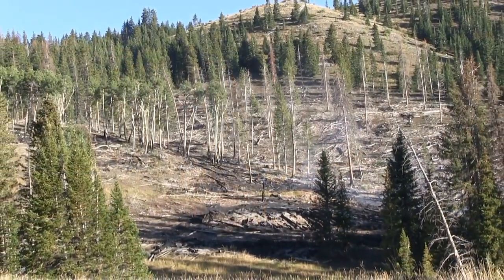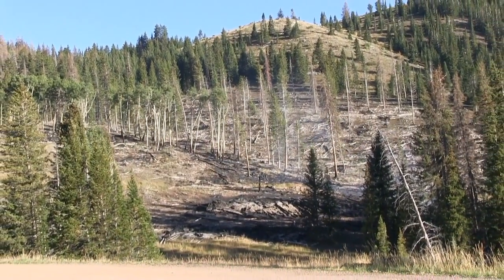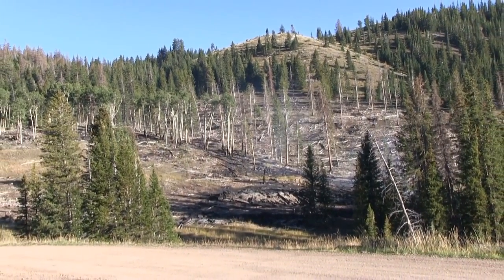So it's one of the reasons we've gone to these stewardship agreements, which this was under, a stewardship agreement to do the work.